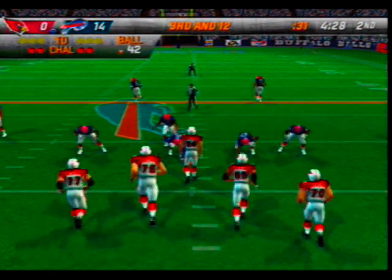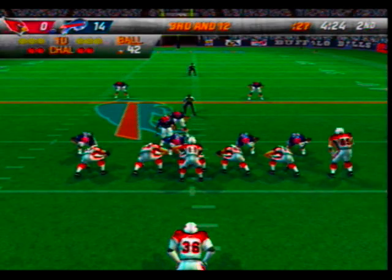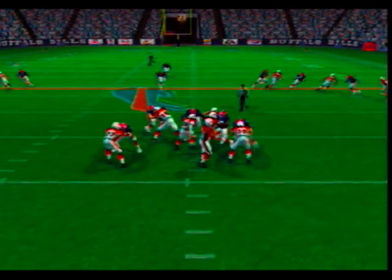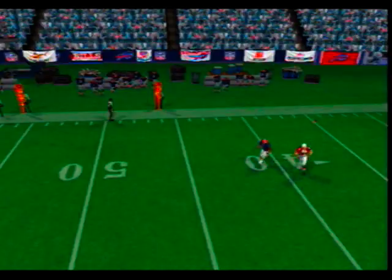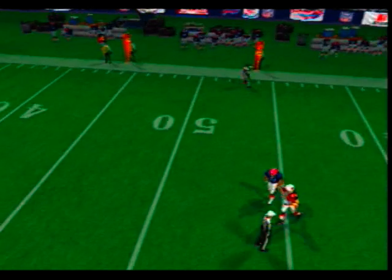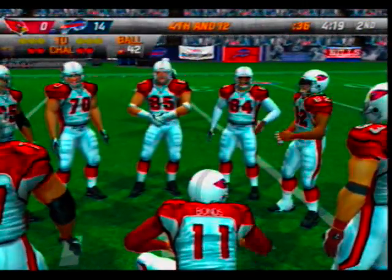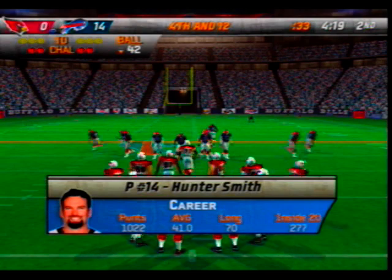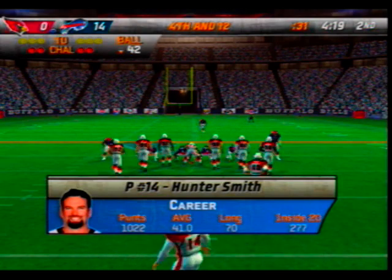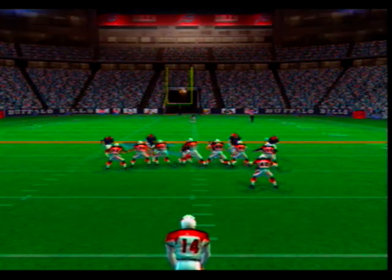Ball on their own 42-yard line. Ain't no way. The Bills come out in a dime package. Throwing. Almost intercepted. Wilson with the coverage. Brown, the intended receiver on the play. Smith will come in now to punt it away.